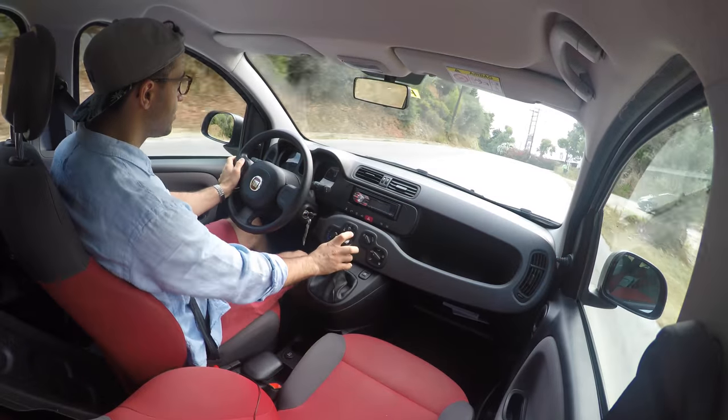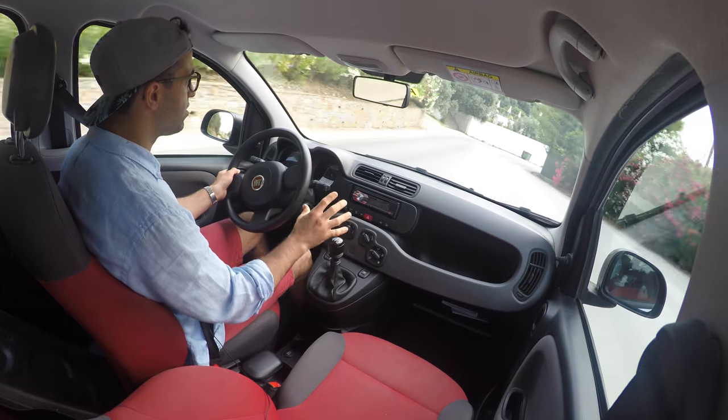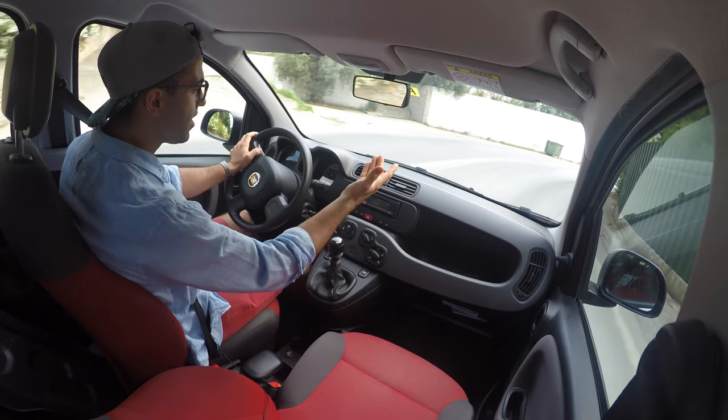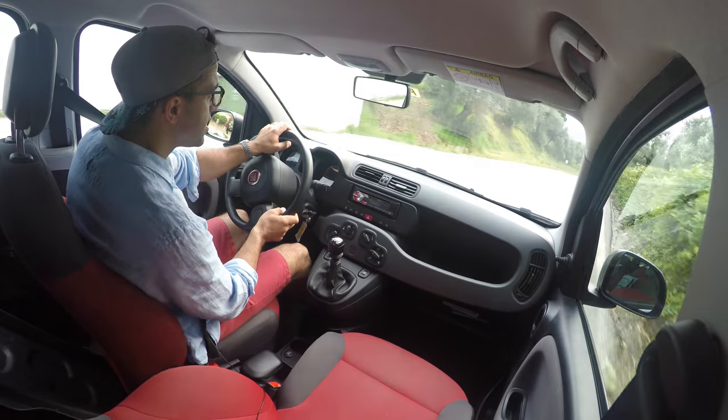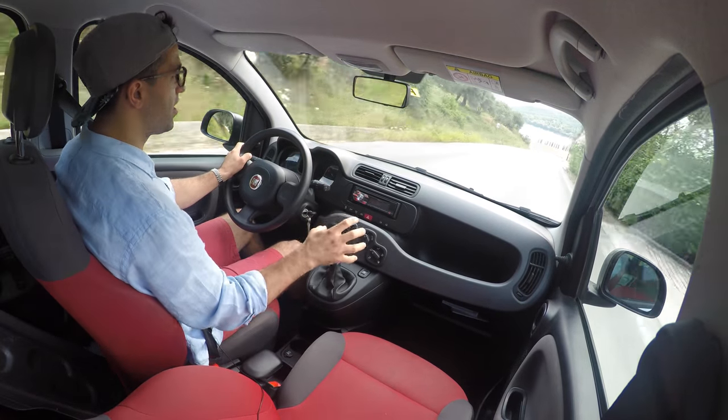You're in second gear, third gear, bam. It's super close to you. It's right here. It kind of reminds me of a Civic Si. I don't know which generation Civic Si it was, but there was this Civic Si that had this shifter here, and it just was awesome.